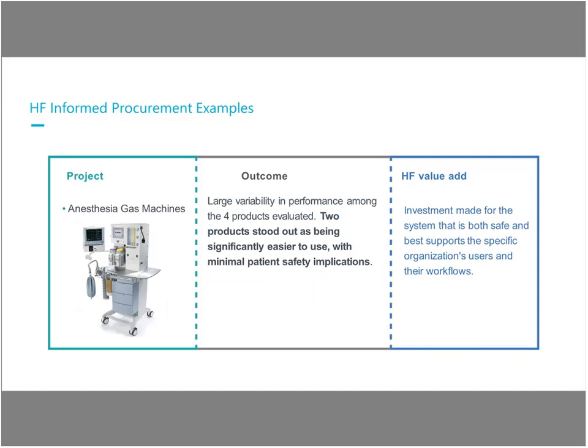Another example of procurement support that we have done in the past is on anesthesia gas machines. So an organization was looking to purchase those. They had shortlisted 4 products. We tested them. 2 products stood out as being significantly easier to use with minimal patient safety implications. So the organization looked into those 2 products and decided on one of them, and it was based on how well it would fit their current process and environment.